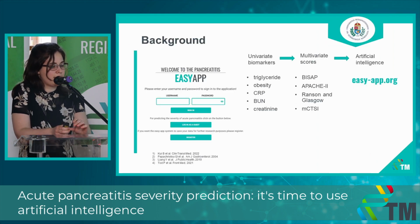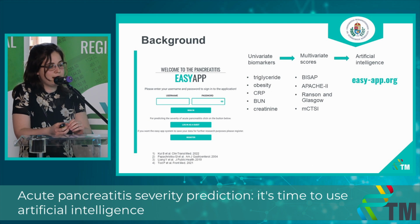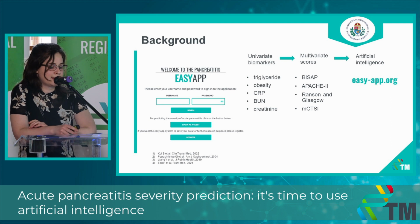The clinical course of acute pancreatitis can be variable depending on the severity of the disease, and therefore prediction of organ failure is really important to initiate adequate treatment. There are multiple options to do risk stratification. The first one is univariate biomarkers, which have low accuracy, therefore they cannot be used in clinical settings.